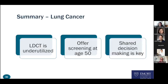All right, so these are the take-home points about screening for lung cancer. Low dose CT is really an underutilized strategy right now. We recommend offering screening at age 50, and that shared decision making is very important.